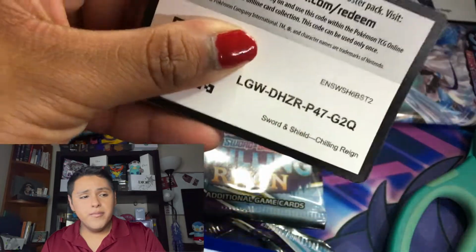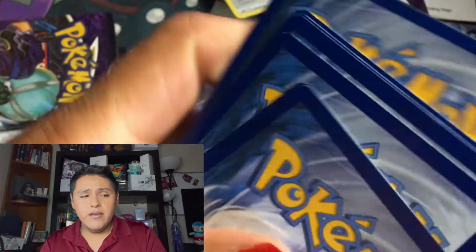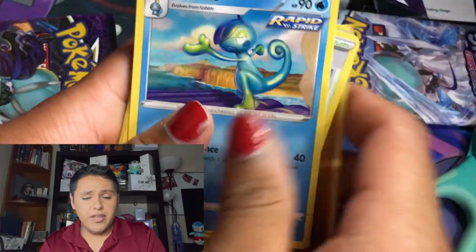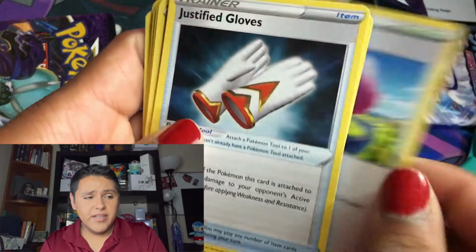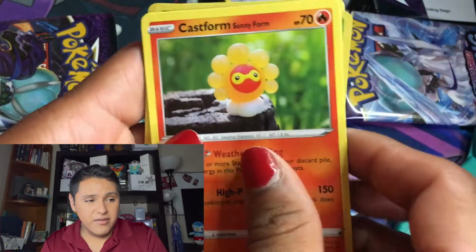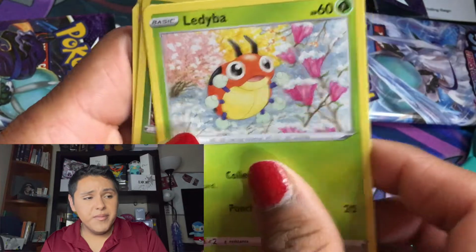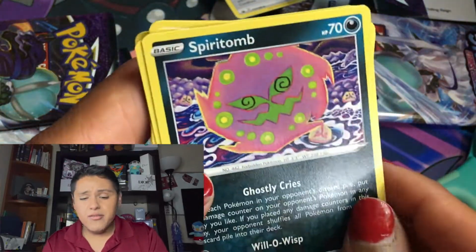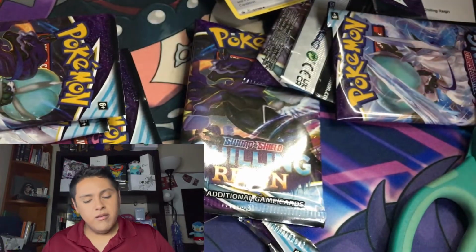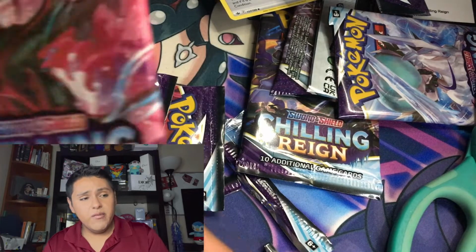And we have a Fire Energy card. We have a Drizzile, Dynatree Hill, Justified Gloves, a Swirlix, a Yanmask. Oh, a Castform looking so cute. A Castform, regular Castform, a Ledyba, oh, a Kakuna reverse, I'll put that aside, and a Spiritomb, looking so crazy. Now we have four more packs to go, you guys. We have a Vikavolt here.